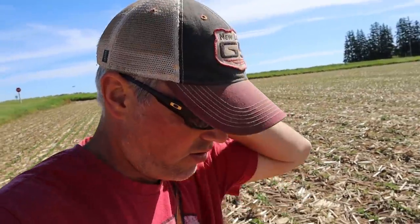Since I'm right beside a soybean field, I figured we'd just walk in and look at it quick too. And they look good. I'm happy. You can probably see a nice little haze of green behind me. They're growing pretty quick. So they are at what we call the unifoliate stage. So the first leaves that come out after the plant comes out of the ground.